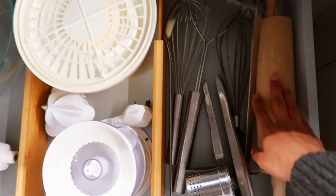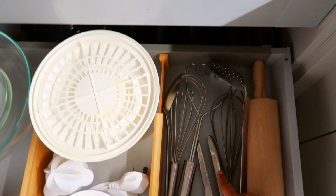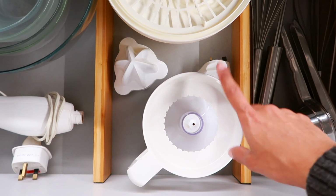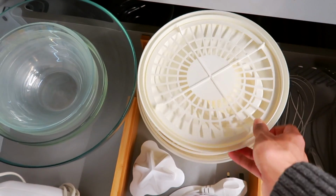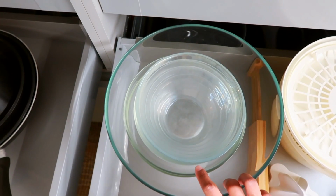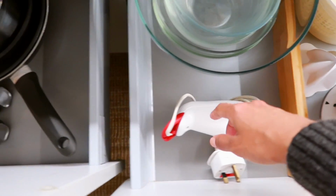So I've got my rolling pin, I've got my potato masher, all of that stuff that I use very often. I've got a juicer that I try to use every day to make fresh orange juice. I've got my salad spinner. Again, we use this pretty much every single day. Now, these are items that I'm putting in the top drawer, so they're super easy to access. Bowls for preparing food, and of course my stick blender.